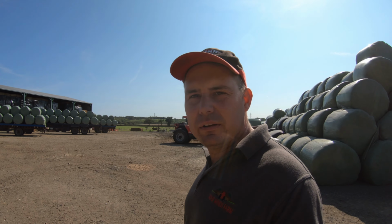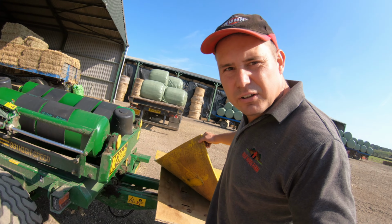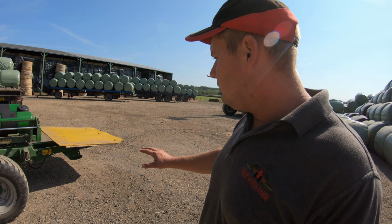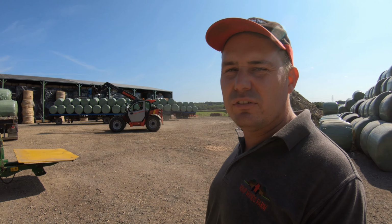We have only just got going with the haylage wrapping. We've had to make a couple of modifications. We've had to stick a board in here because the bales are a little bit smaller, they're not coming off so well, but we've just cable tied a board in there. It seems to be working all right now. We'll just watch the farmer load one up.